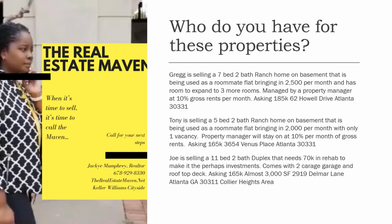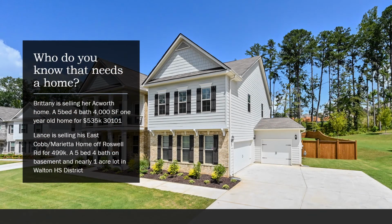You could keep it as it was used before as a rooming house, and that one would have brought in around $600 to $650 per room. What I would do with that particular property is just to go ahead and renovate it and make it a duplex and rent it out Section 8, which I think would be best for that property. And there are some other options as well.